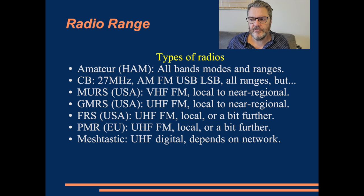And basically, it's going to enable you to listen to a lot of people. And if society collapses, you'll be very happy you have a CB radio. And again, if you really don't want a license, you don't have to.